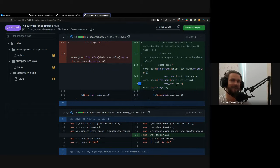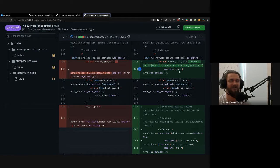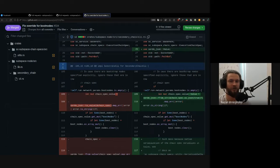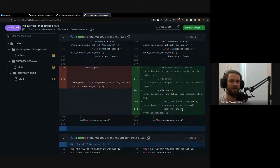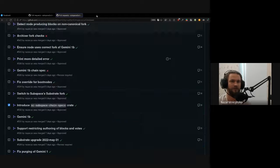It's tricky. I think the long-term goal would be to just implement serialize and deserialize on the chain spec itself. I guess the challenge is that they have two notions. There is a raw chain spec and a non-raw chain spec, and there is a way to specify a parameter to the serializer to distinguish between those two. But I'll try to come up with something better. But for now, it's a bit of an ugly mess to handle it properly. But it works, so I guess there's that.